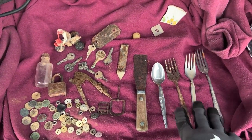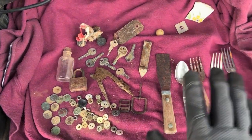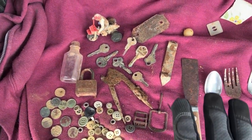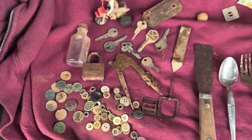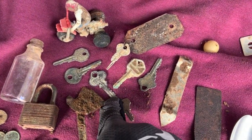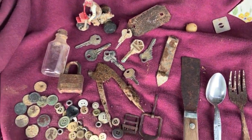Three forks, spoon, looks like an old putty knife. Most of the stuff's probably from the 60s and 70s house. I did come here one other time and I did find a couple relics from the early 1900s. But I think most of the stuff is probably 60s and 70s. This key may be pretty old. I found a key here that was from the 1900s last time I was out here.